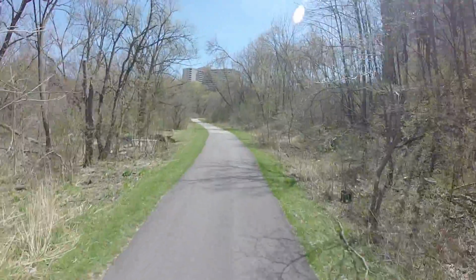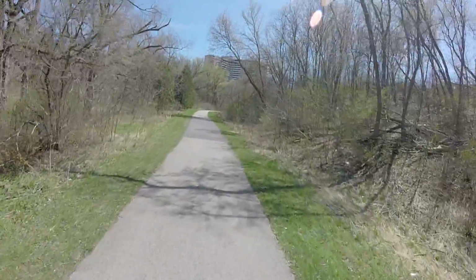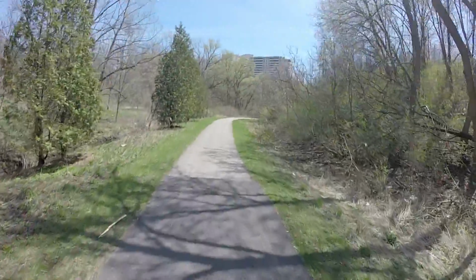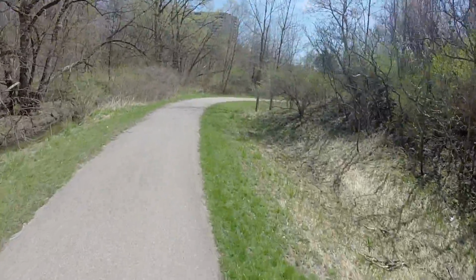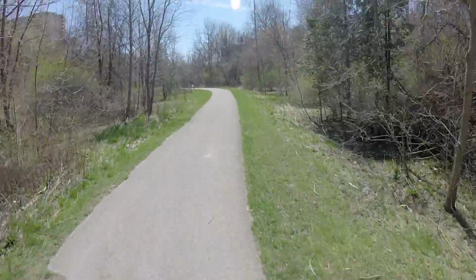Spring is good. Fall's a little more dangerous, to be honest with you, because wet leaves are like grease when your wheel hits them. So I'm actually very cautious, even on days when there's no obvious precipitation or snow, to watch for leaves. But in the spring, for the most part, that problem isn't there.